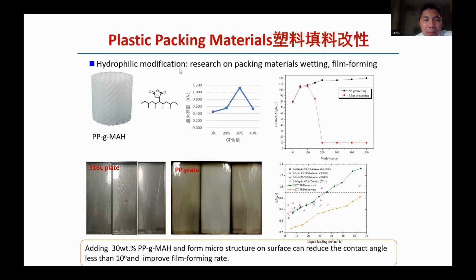But you know, PP packing, the problem is it's non-hydrophilic. So how to make the hydrophilic modification? We usually add some material like MAH and also create some microstructure on the surface. This can decrease the contact angle. Using this technology, we can reduce the contact angle to less than 10, and so it's very good for keeping the wetting of the material and good film forming, and the mass transfer is also increased very high.